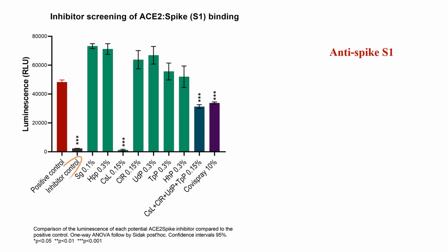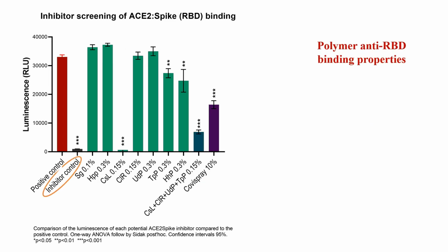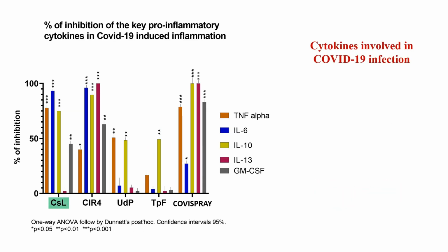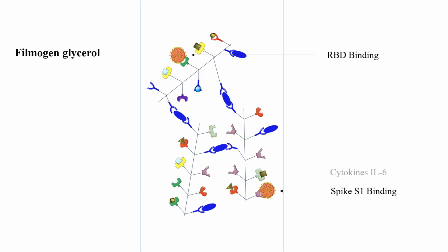Among the glycerol-binding polymers, we selected those which can bind with COVID-19 S1 spike protein and block the virus, and COVID RBD protein, which allows virus entry into the cells. Trapping the virus in the film will help stop virus infection. The selected polymers are associated in such a way that they can also capture the pro-inflammatory cytokines such as interleukin-6 and TNF-alpha. This multi-target approach of trapping the virus, reducing inflammation, and providing favorable conditions for nasal mucosa repair minimizes the risk of immune burnout and respiratory distress.